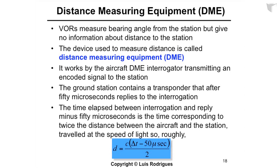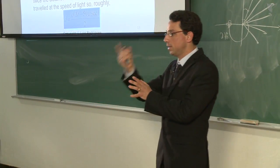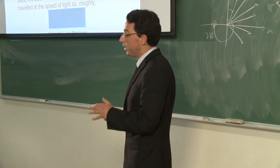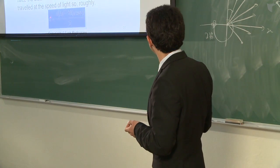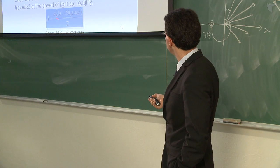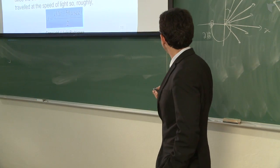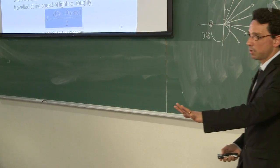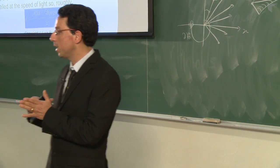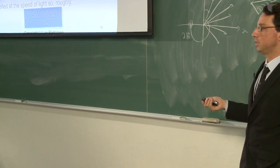So the way it works is the aircraft sends a signal to the station, which waits for approximately 50 microseconds, and then retransmits an answer back to the aircraft at a different frequency related to the first. And the aircraft receives that, and assuming that the signals travel at the velocity of light, then obviously 2 times the distance has to be c times the time it took in transit. So of course, from the difference in time that you measure from when you transmitted to when you received, you need to discount the delay that the station had, where nothing happened, everything was idle, right? So you subtract 50 microseconds from the time that it took the signal to go to the station and come back, multiply by c, divide by 2, and you get the distance. That's how this works.